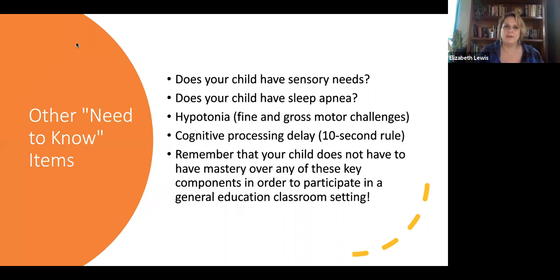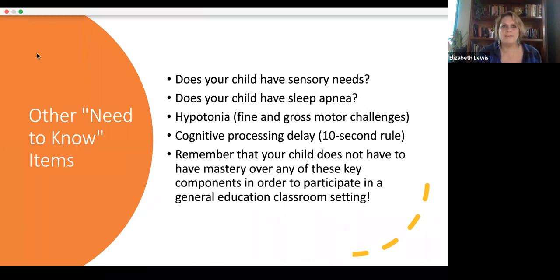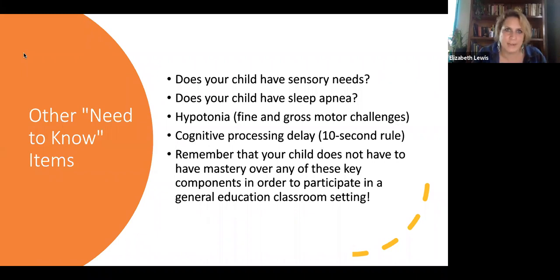And then some other need-to-know items. If you have a student with sensory needs, that's very important. Again, of course, a lot of our kiddos are working with OTs, and an OT is going to be working, most of the time, on things like handwriting, buttoning and zipping, those kinds of self-help skills, lacing, building blocks and stacking things, etc. But sometimes those sensory needs are not always fully addressed in the classroom setting.